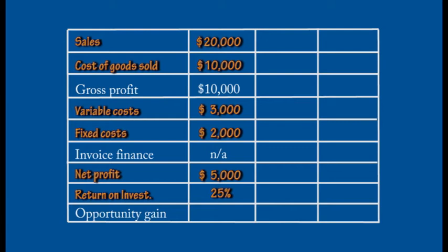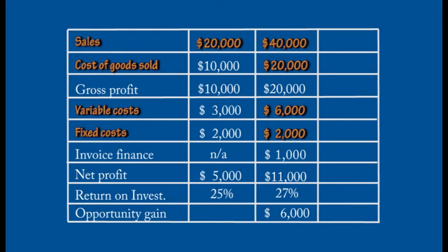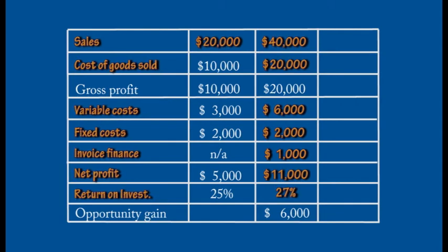Now, what if you decide to sell that outstanding invoice? It gives you the funds to build and sell 2 rickshaws. The dollar amount of your variable costs increases, but percentage-wise remains at 15%. Your fixed costs remain the same. The cost of invoice finance would be in the region of $1,000. Your net profit is $11,000. You've more than doubled your income for the month and your ROI has increased.